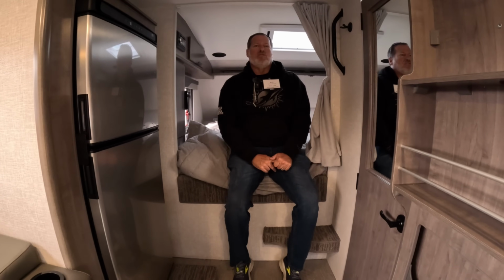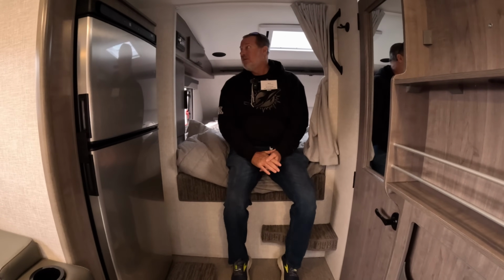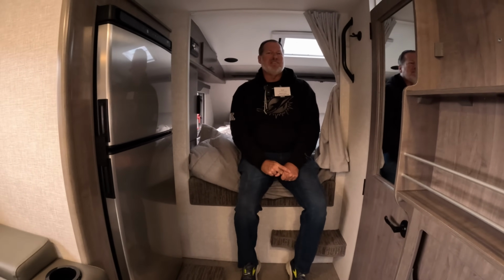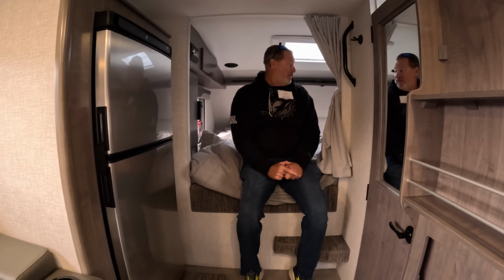Otherwise, if you need to use the bathroom on the road, you have to pull off to the side. You're going to have to put the slide out to get access. But it looks like there's enough space. If you have one of these and you know for sure that there's enough space to access the bathroom, please hit us up in the comments and let us know so we can let our viewers know.